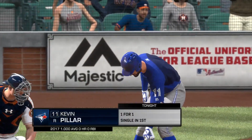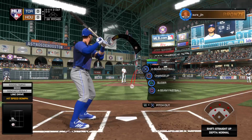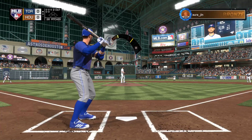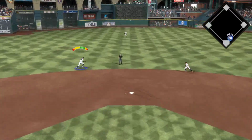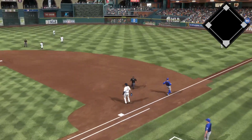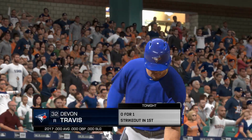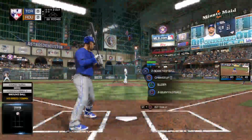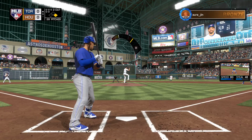Digging in to try it again, Kevin Pillar. He reached on a single in his first try. Into the windup and the pitch. Hit back up the middle. Correa up the middle, and he'll beat the throw to first despite a fantastic effort, and that ought to be scored an infield single. Second baseman. Ready for another chance? Devin Travis. 0 for 1 for him here in this one.